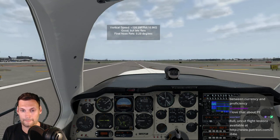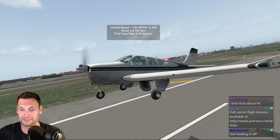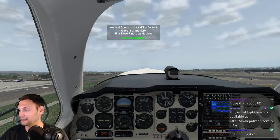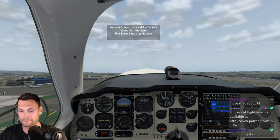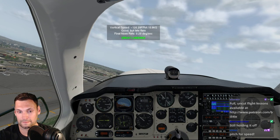Ramona Tower, Cessna 2236 Golf, holding short of runway 27 for flight following. French Valley. 236 Golf, on the ground, runway 27, taxi by Alpha.